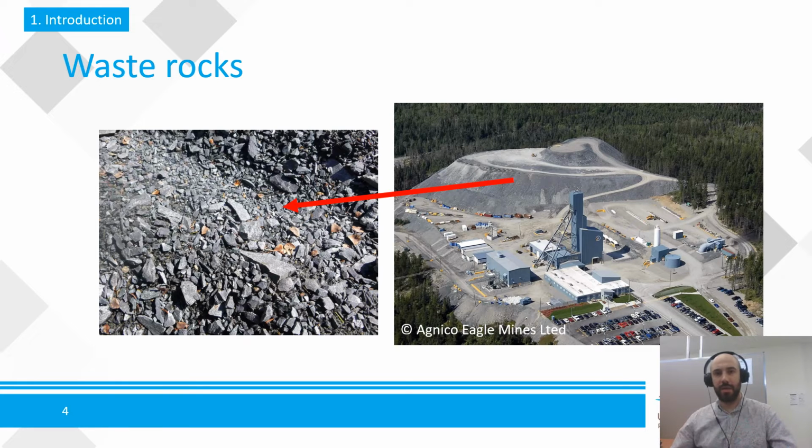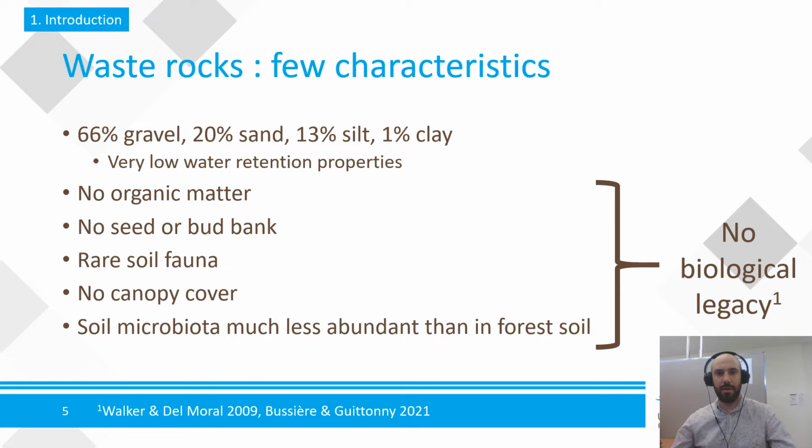You can see here how they are stored on the mine site where the study area of the project is installed. A few characteristics of waste rock on the study area. They are composed of 66% of gravel, 20% of sand, 13% of silt, and 1% of clay, which makes it a material with rather low water retention properties.